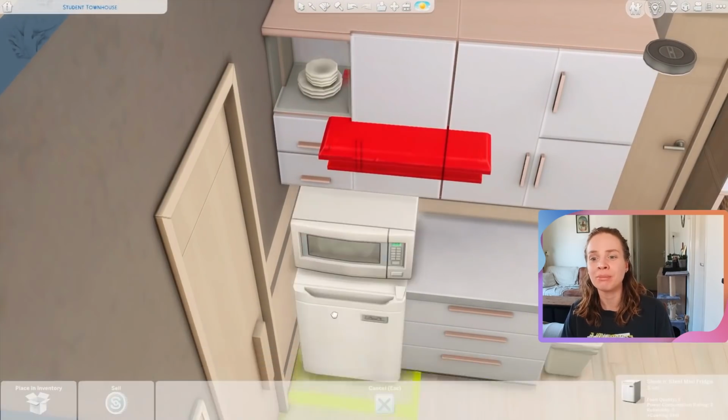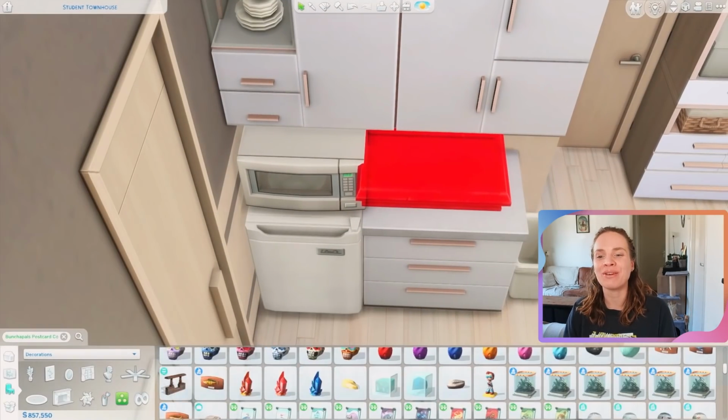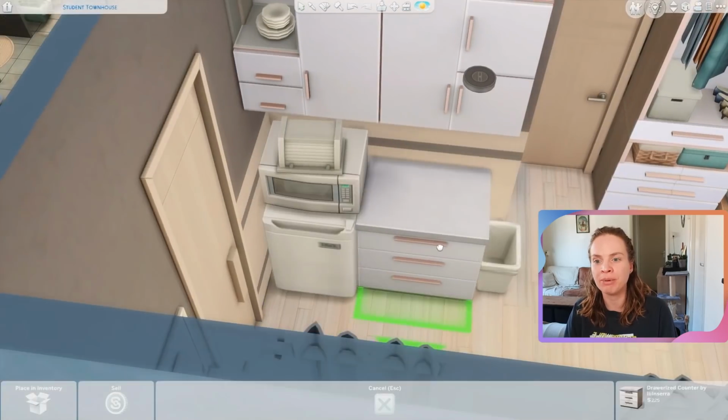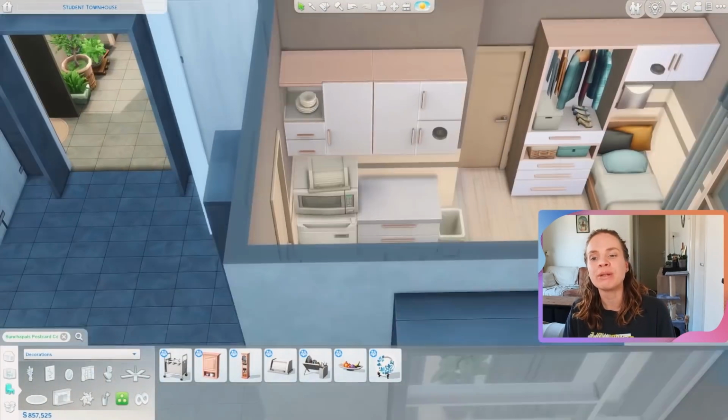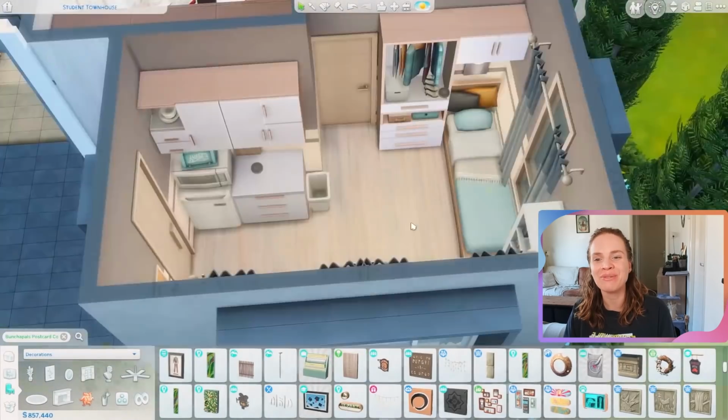Because for my regular job, I work from home a lot. I can go to the office if I want to, which I do a lot, but I also work from home sometimes. And it would be so nice to actually have an office. So we are working on that and it's a lot of fun.